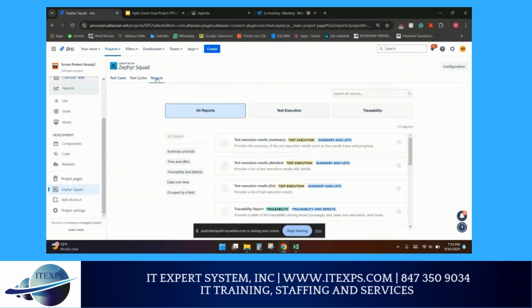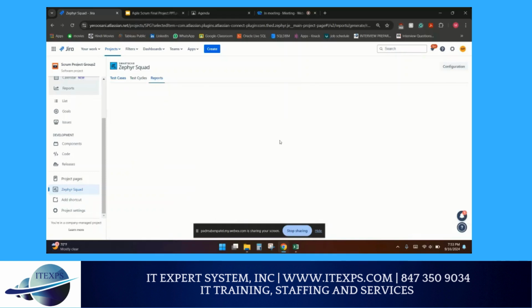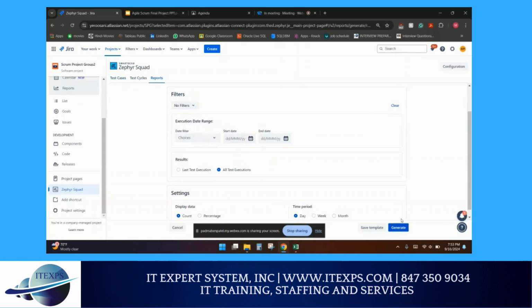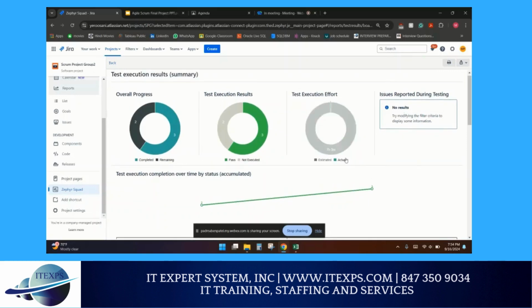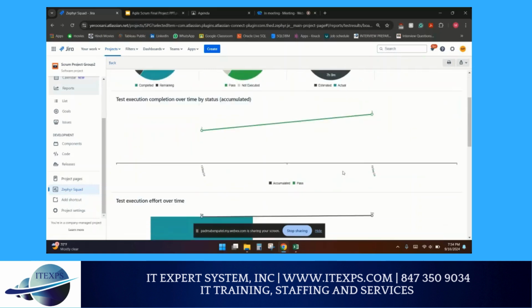And for the reports, in the test execution report, you can see the overall progress of our test cases. We have completed 3 test cases, and 2 are remaining. All of the 3 test cases have passed, and it is showing the execution time for the test cases.